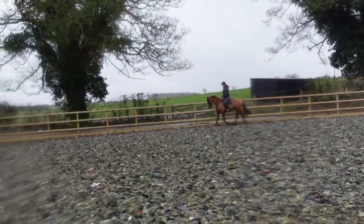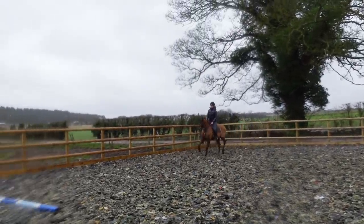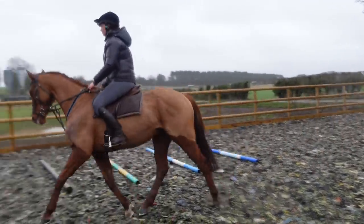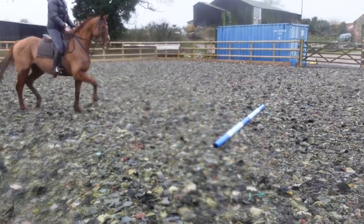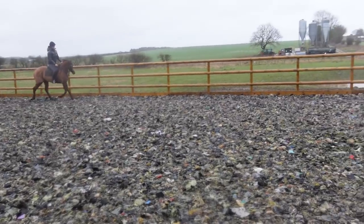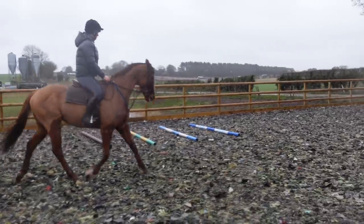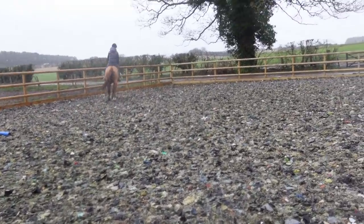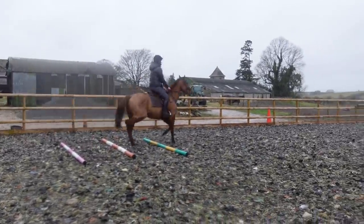But this side, and then back to the track. Just thinking about your shoulders turning with him. Good. And the contact. Good. And the rhythm. That's it. Good. Good boy. And then down over the other three trot poles. Imagine they're not there. Good boy.